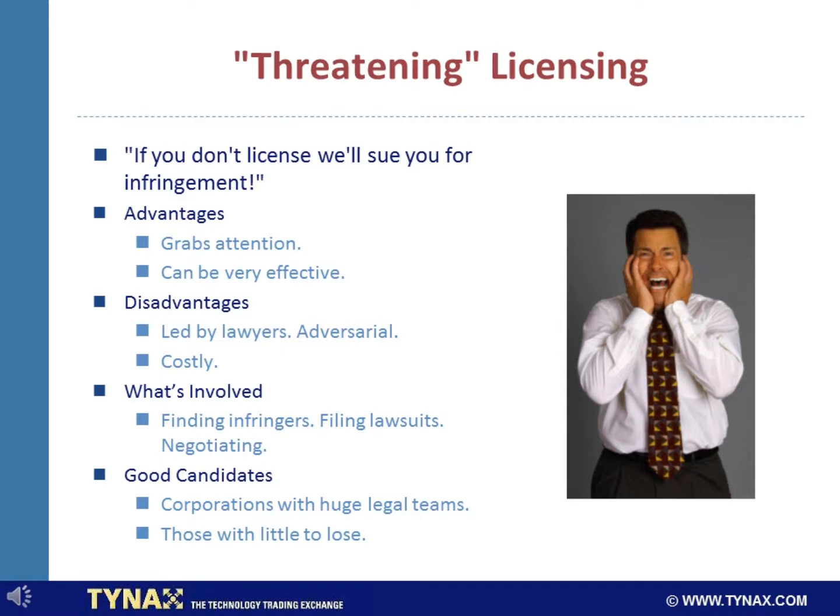Enforcement-based licensing to infringers has been a profitable activity for many patent holders. However, lawsuits can be expensive and persistent threats can harm the image of the company. So this type of activity is practiced by specialist licensing firms and smaller corporations with little to lose.